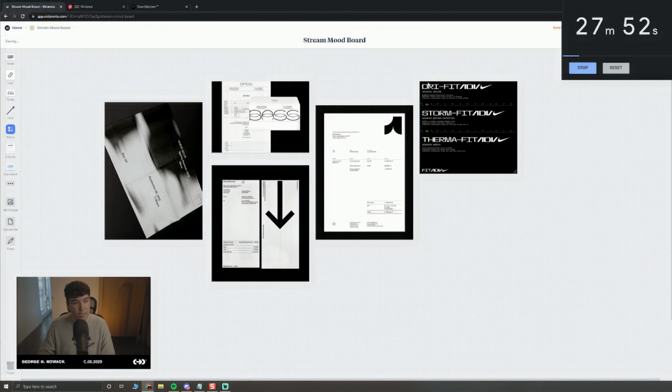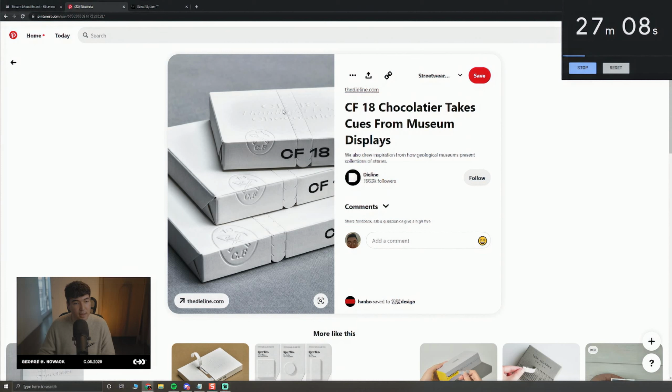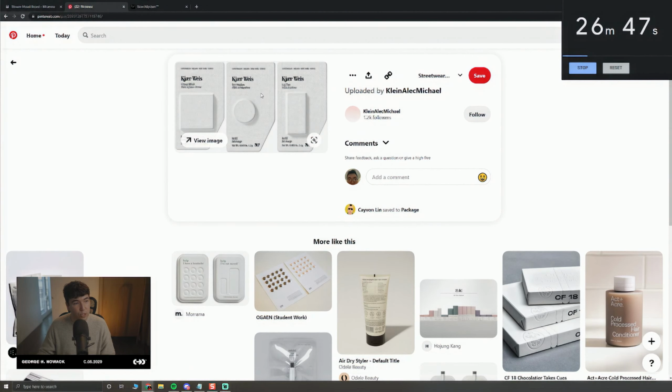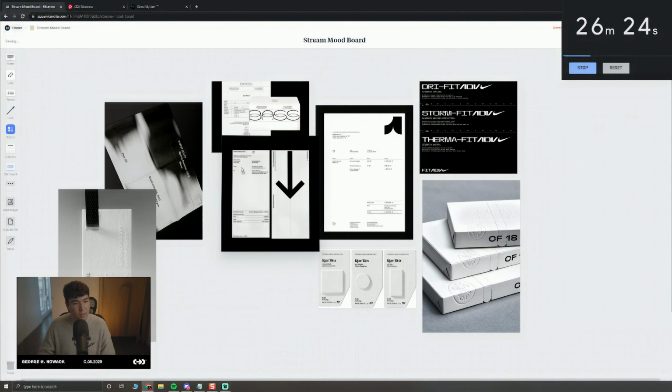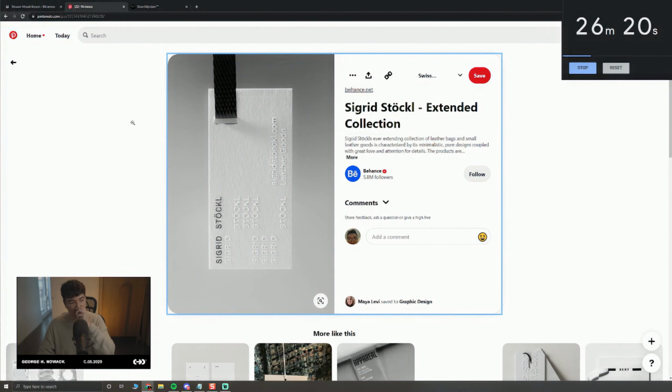I like that it's not just a white document. This is kind of cool, like packaging design, the embossing. So I might throw that in there. And now we're getting some more stuff for packaging. This looks awesome, so I'll drag this one in here. This one's really cool, the raised lettering. So far we've got some decent stuff, but obviously we need to diversify it a little bit.